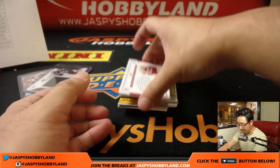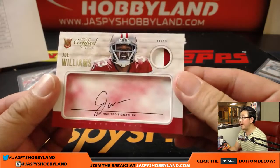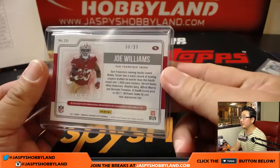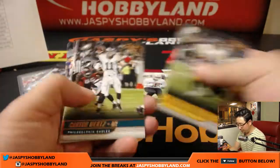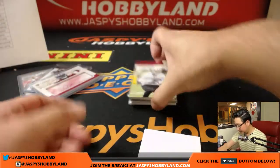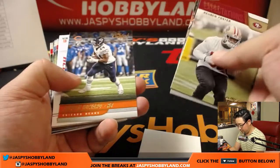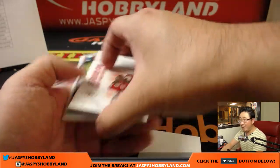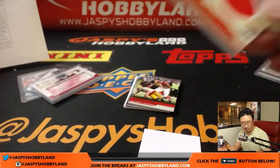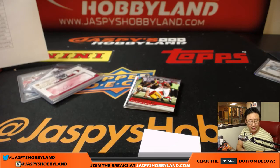Joe Williams, 96 out of 99. Two-color patch and autograph. Niners, Garrett. There you go, Garrett. Applejacks are pretty good, too. Nice Joe Williams. And we should be expecting one more relic. And it's going to be Tyreek Hill for the Chiefs. Garrett with the Chiefs. Modern Day Heroes. I think it's the first Chief we've seen.